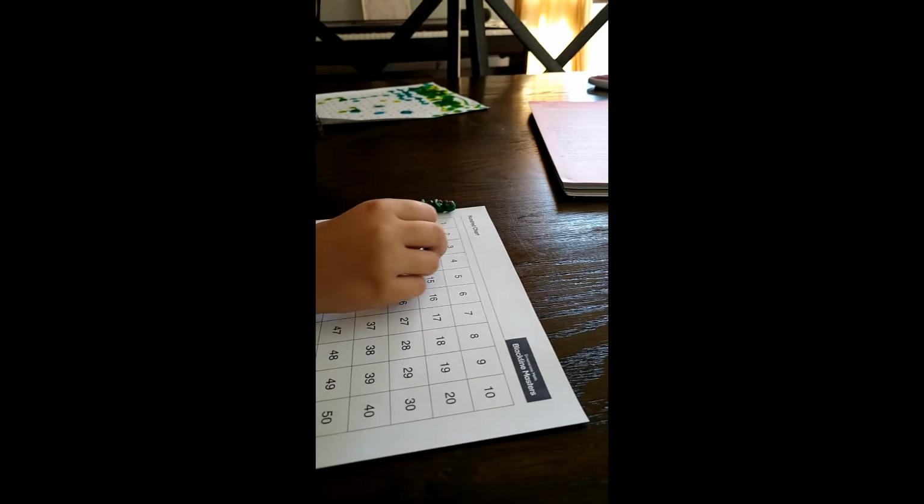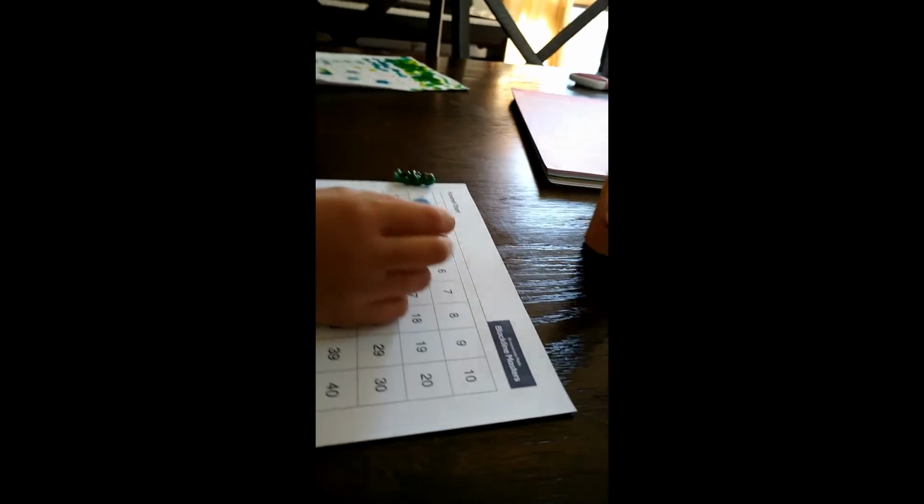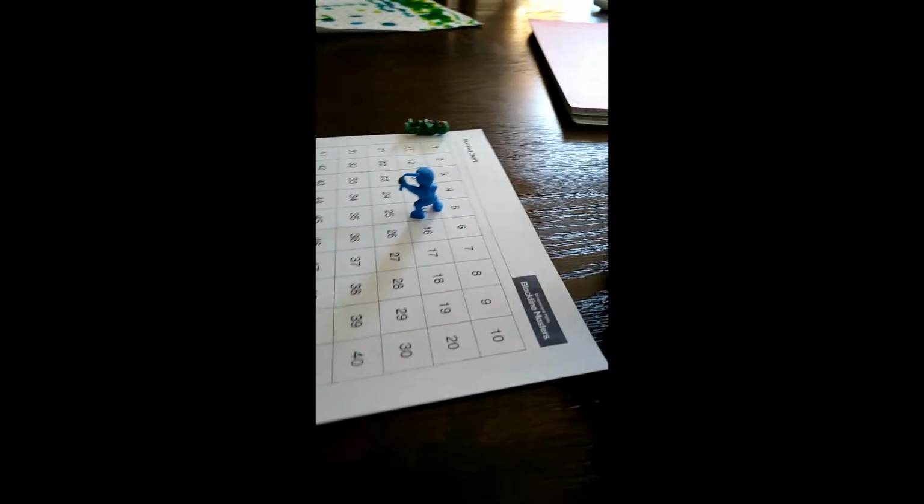So what number do you want between 0 and 15? You want 15, 10, 8? Wait, we can do 15. Yes, you can do 15. Okay, 15. What do you want, Boo? 14? Okay, so we'll be on 14.